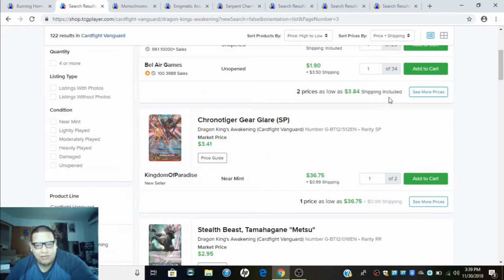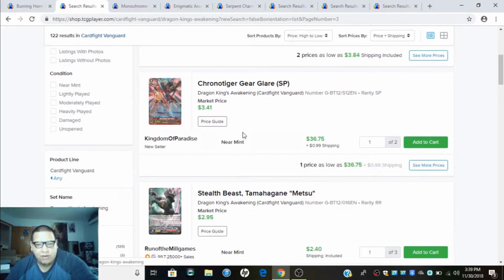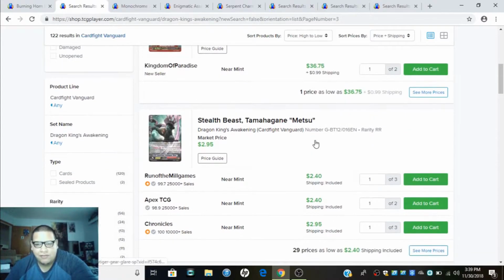Next set I want to go into, G set 12, Dragon King's Awakening. This one came with Gear Chronicles, of course. Chrono Tiger SP bought out. There's only one listing left at the moment.